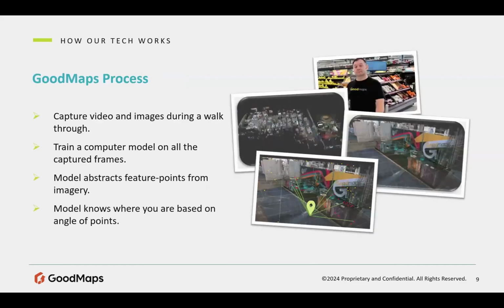Awesome. And then Kevin, you want to talk a little bit about how does the tech actually work? What's the process for a venue? How do they get GoodMaps deployed in their space?